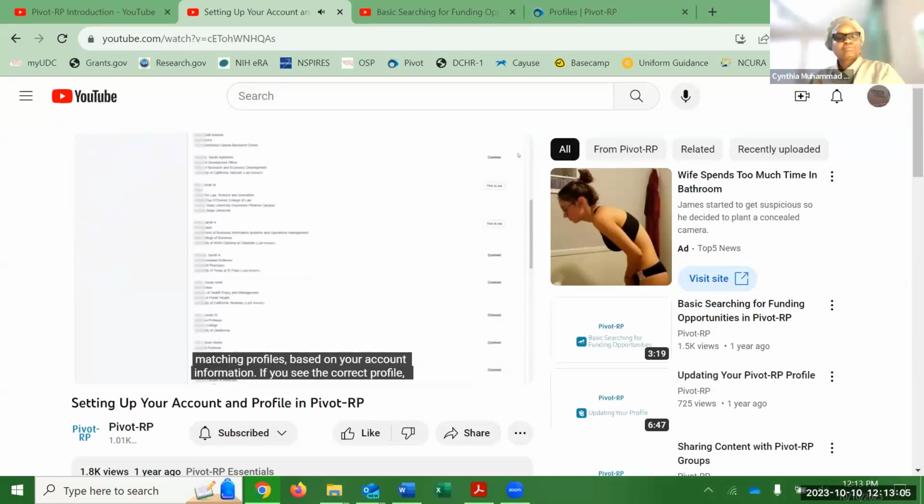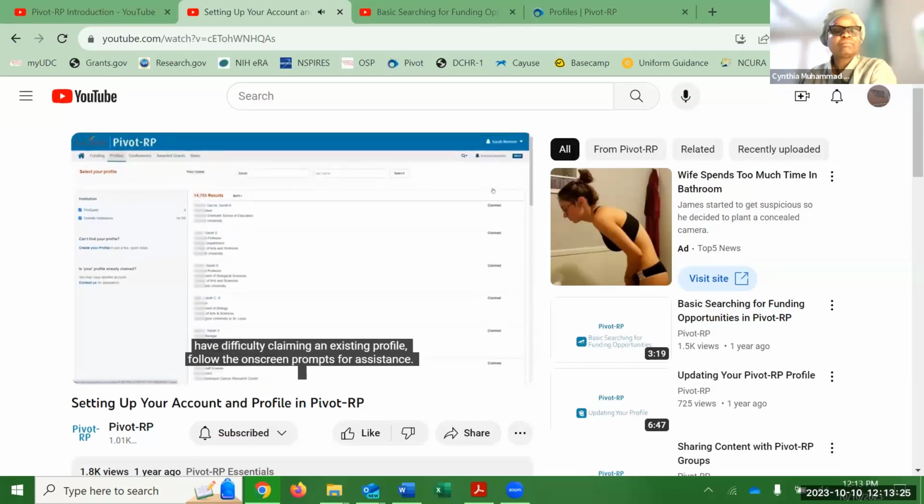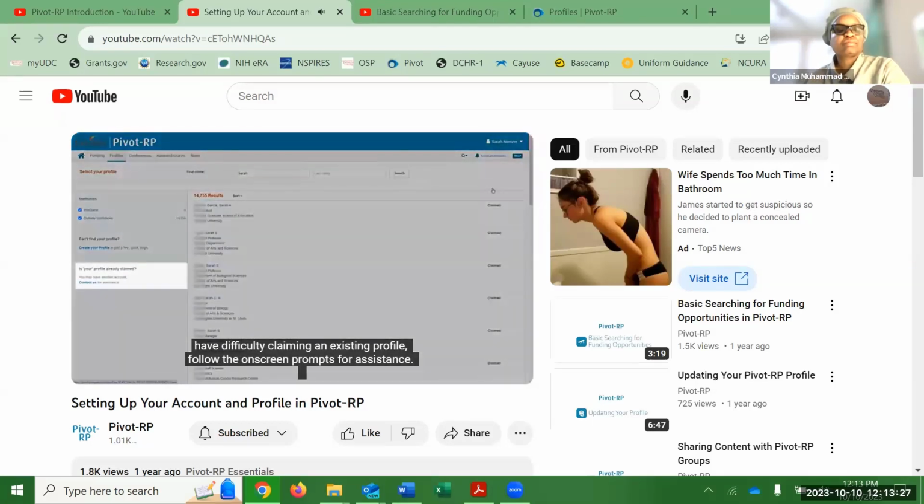If you see the correct profile, select This is me in the profile row. If the email address on the profile you are claiming matches the email address on your Pivot RP user account, Pivot sends a confirmation email with a verification link. If you see multiple profiles or have difficulty claiming an existing profile, follow the on-screen prompts for assistance.